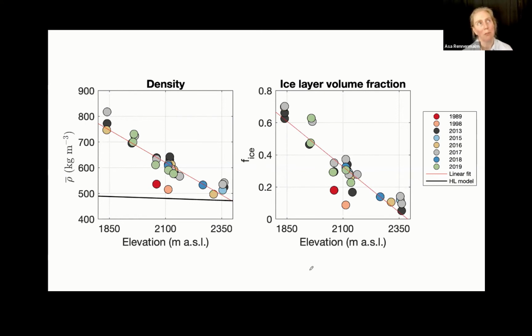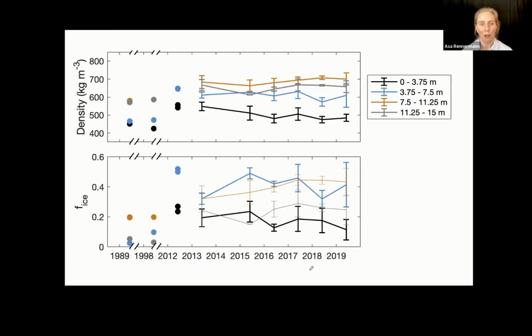All right, so what I did next, and this is the last main figure I'm going to show you, and maybe also complicated, is a figure where I have removed the impact of elevation. That gives me a really cool possibility to look at change over time where space has been removed. So now I'm going to be able to look at more data per year because I removed the elevation impact. So it looks like this.